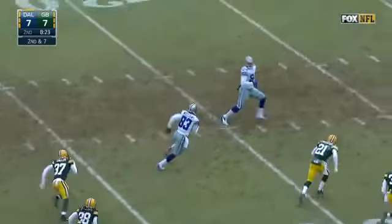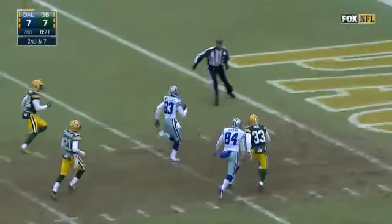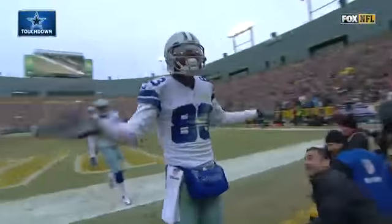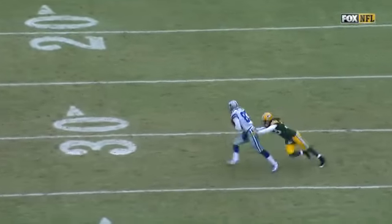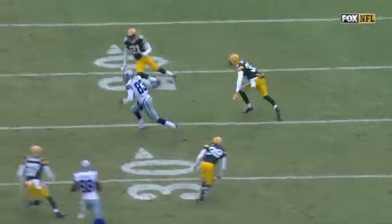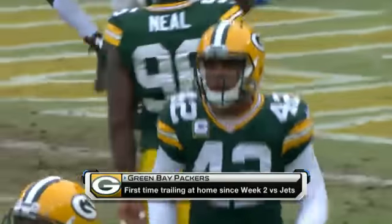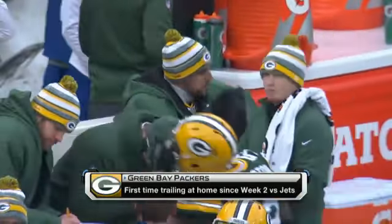All right, so the Cowboys with the ball back here. 2nd and 7 on the Packers' 38. Terrence Williams shakes off. Terrance Williams runs for a 38-yard touchdown. And here again, Tramon Williams struggling today. This is his 3rd touchdown of the playoffs. He has been clearly a bright surprise for the Dallas Cowboys on the other side of Dez Bryant.